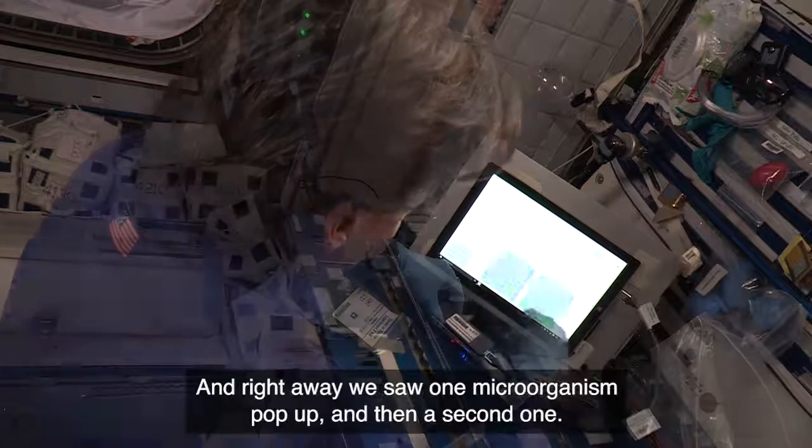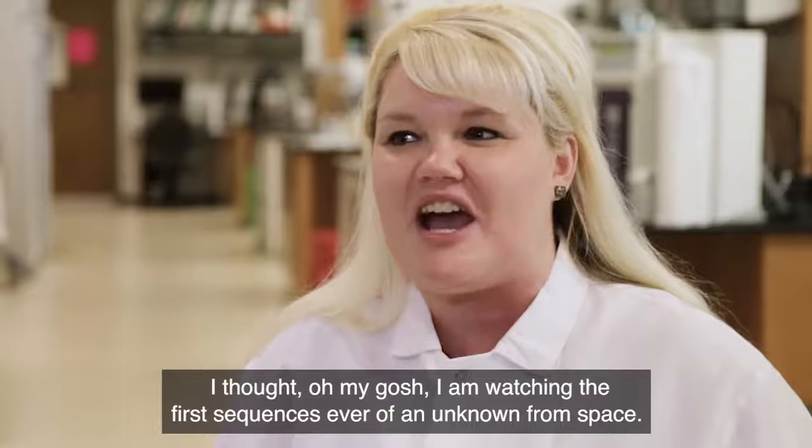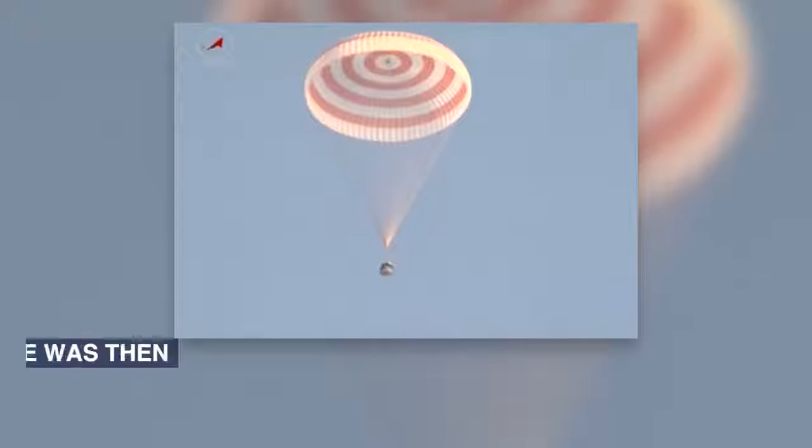And right away, we saw one microorganism pop up and then a second one. I thought, oh my gosh, I am watching the first sequences ever of an unknown from space.